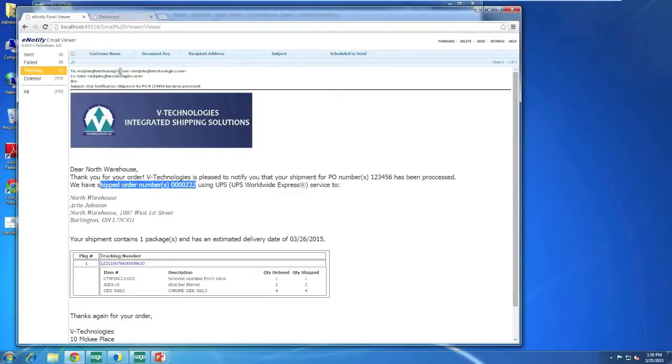Maybe you have some customers that have like 5 different email addresses that this needs to go to. So what you can do is just set up a user-defined field in Starship. Just put in those 5 email addresses as long as they're separated with a colon or semicolon. We can link that UDF field in, and this email will go to those 5 different email addresses.